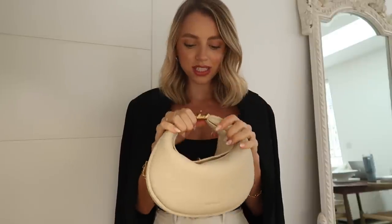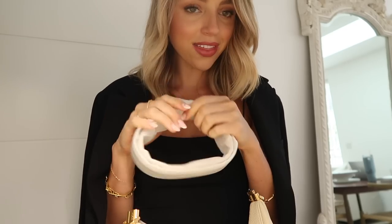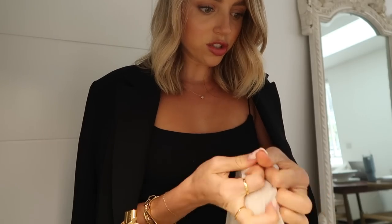It's quite a nice style of the Bottega, and I just think it's a really cute bag. I just love the details of it. It does come in different colors like black and other more fun colors, but I wanted a nice nude one. And then what comes with it is an additional part to the bag, which is a longer strap.